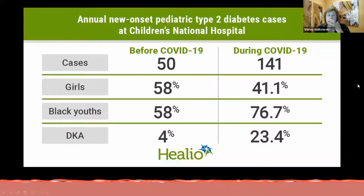Here's a really good example. The annual new onset of pediatric type 2 diabetes, which was unheard of up until maybe 20 years ago. And since COVID, it's going up like crazy. And I think we all kind of know that this is happening, but nobody's doing anything. Nobody's saying, stop eating junk food before you get pregnant, because all of those years before you're pregnant is getting translated onto that DNA of that upcoming human.